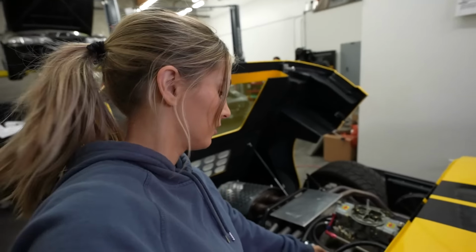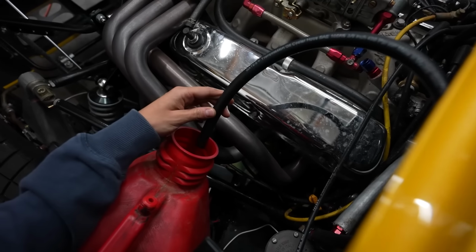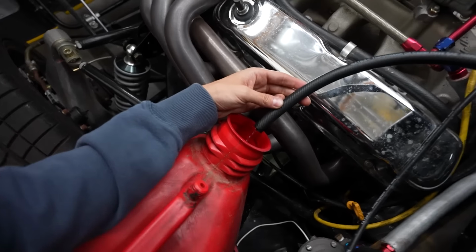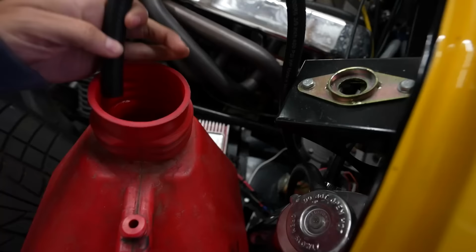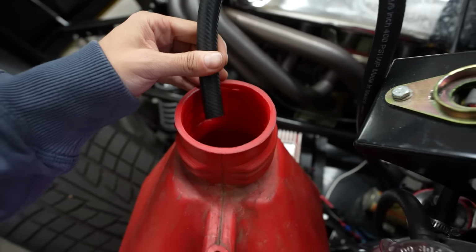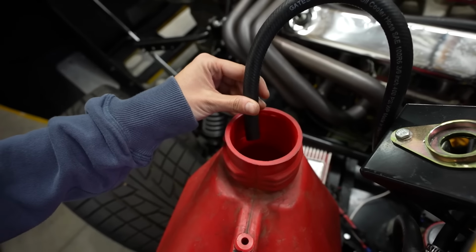All right, we're gonna test the fuel to see if there's any gunk in it. There's no fuel coming out. Oh, now fuel's coming out. That's not a whole lot of fuel. Now let's test pre-filter. Nothing. Still nothing. Okay.